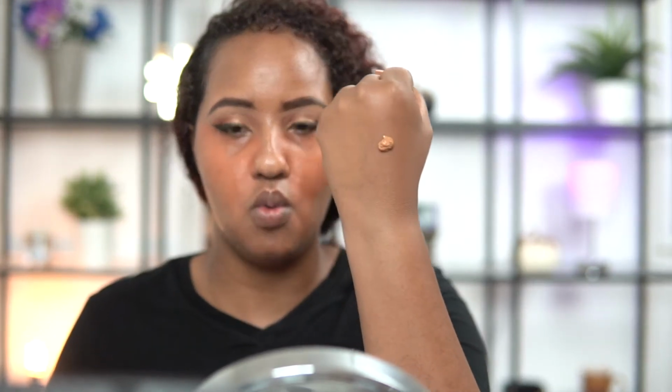This foundation does come with 1.23 fluid ounces, which is a little bit bigger than most foundations. It's kind of thick, and it's not water consistent. So we'll see how this goes on. And I just took 3 pumps to start with. So off of first impressions, because of the consistency, it's kind of hard to blend. So you have to really push your beauty blender in.